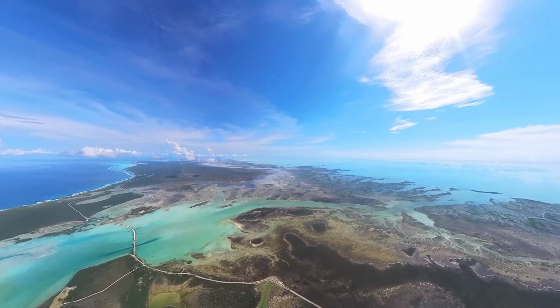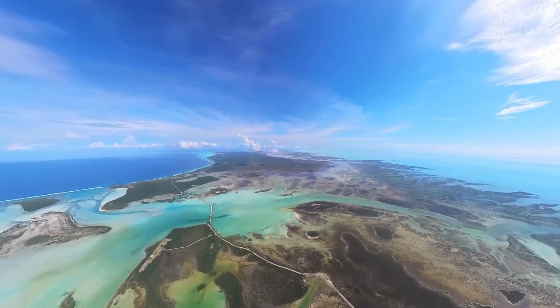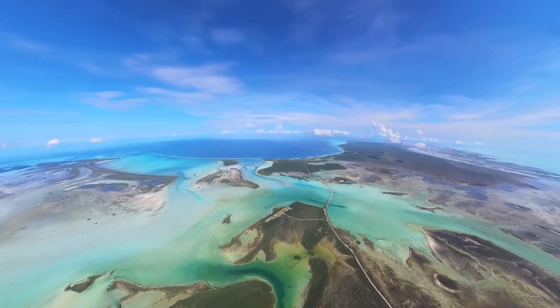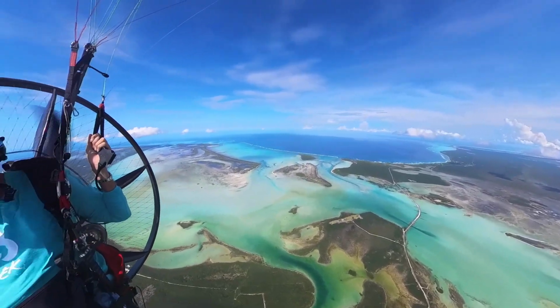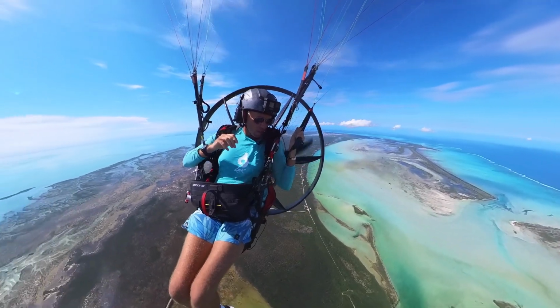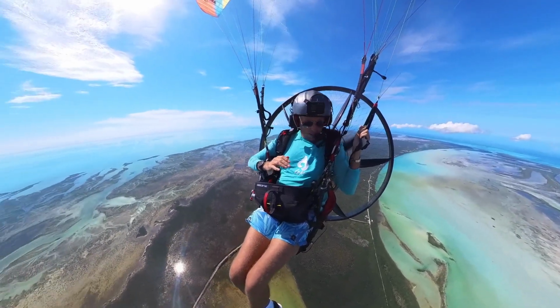And here's the causeway separating North Caicos from Middle Caicos. Again, absolutely breathtaking views. The videos really don't do it any justice, but you can see it's pretty epic.